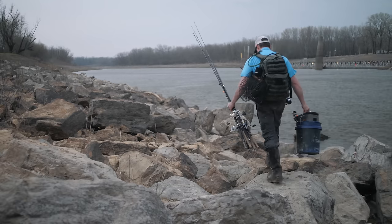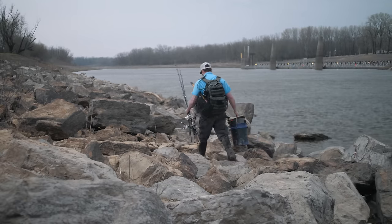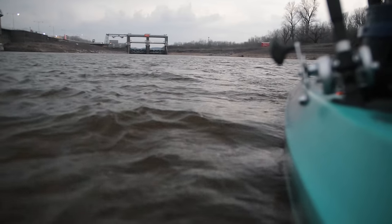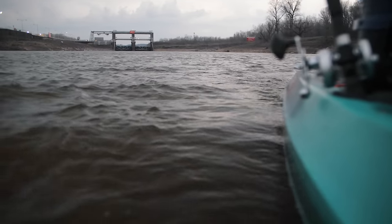I set a goal for myself for this year, and that goal was to catch a monstrous catfish. And not only did we complete that goal today, we caught a new personal best blue catfish twice. And that second one, coming in at 52 pounds, was a fish that dreams are made of. But the craziest thing is the fact that blue catfish get over twice as big as that fish. So you better believe I'll be back out here to try to catch an even bigger one.